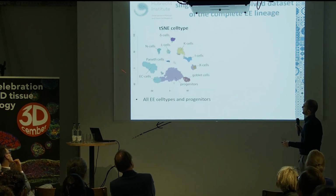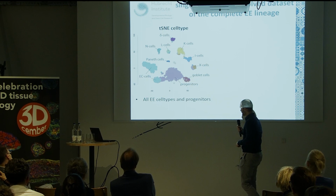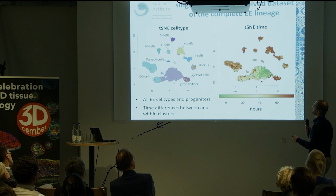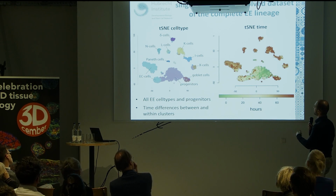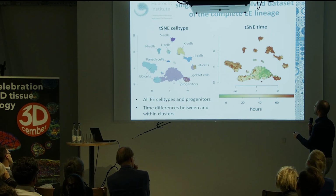that looks like this. So this is a tSNE map. It shows all the different enteroendocrine cell types that you would expect, K cells, I cells, N cells, and so forth, and also a big cluster of progenitors. Now we can actually project the time information that we have from the fluorescence on this map, and you can beautifully see that this correlates very well. We have here, even within the progenitor cluster, the earliest cells, and they get older essentially in this direction. And we can also see variability in the age of different enteroendocrine cell types. So these are on average much younger than these ones, for example.